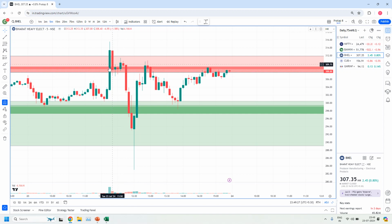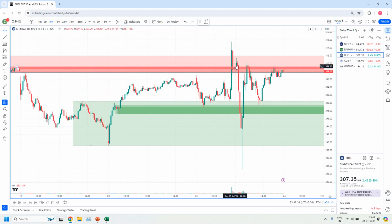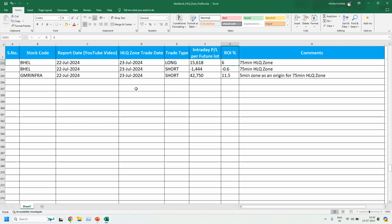That means stopped out. Our trade is stopped out. Which trade? The short trade is stopped out. The long trade is successful, and the short trade is stopped out. And this is the way BHL has given a loss. The stop loss is 1,444 rupees, which is a 0.6% negative ROI.